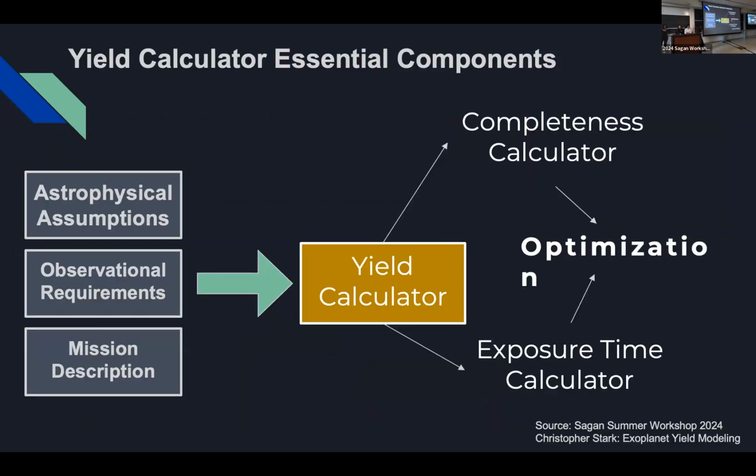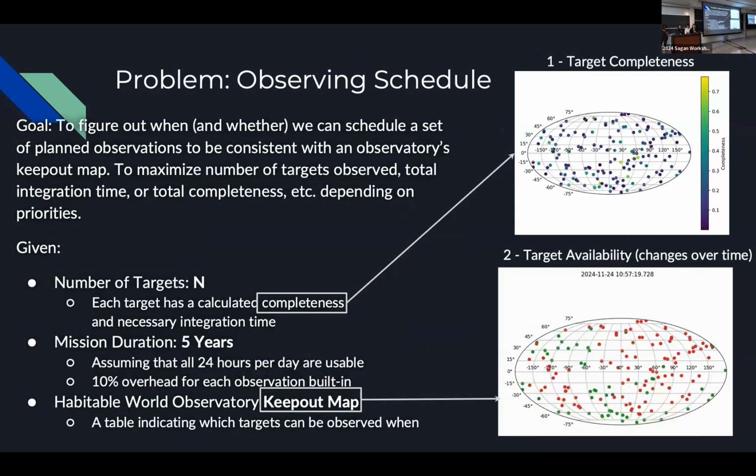And so going a little bit further, these are the inputs, and then that goes into the yield calculator, and the two main components of the yield calculator itself are the completeness calculator and the exposure time calculator, where the completeness is just the probability or the likeliness of detecting a planet. And so when you combine the completeness calculator and the exposure time calculator, you get optimization, right? So you're optimizing it by combining the completeness and the exposure time.